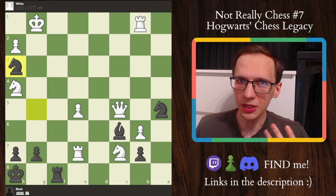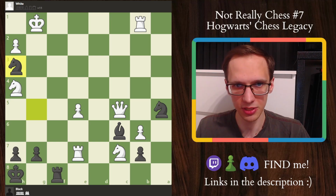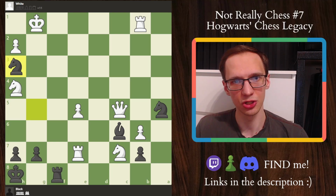But apart from it being just a memorable sequence, it's also very useful practically for our tactical training. After all, as I said, decoy sacrifices are an integral part of your tactical training. So don't miss out on positions like these. Don't sleep on them. They can be more important than you think.